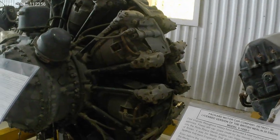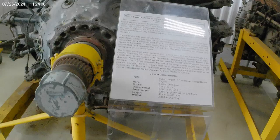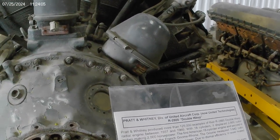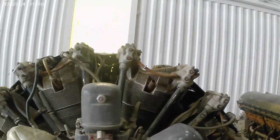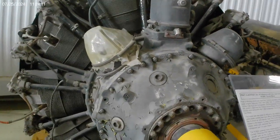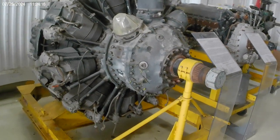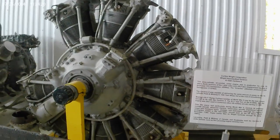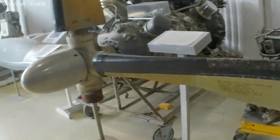Boy, look at the size of that engine. Oh my gosh, that's huge. Pratt & Whitney division of United Aircraft Corporation, now United Technologies, an R-2800 double WASP. Boy, that is absolutely huge. Oh my gosh, look at that. Oh, here you go. My goodness, look at the size of those propellers.